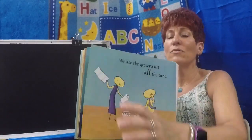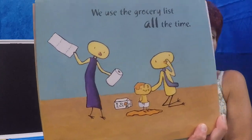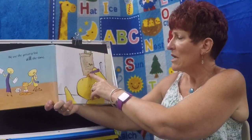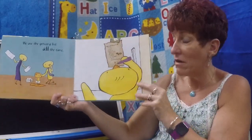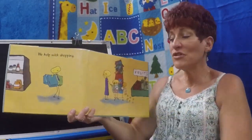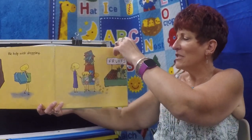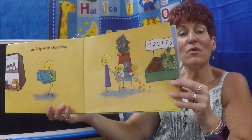We use the grocery list all the time. Syrup, cereal, napkins, band-aids, diapers, cheese, toilet paper, OJ, pony. I don't think he's going to get that pony, even if he keeps putting it on the list. We help with the shopping. Oh my, look at all that stuff. Uh-oh. He dropped the oranges.